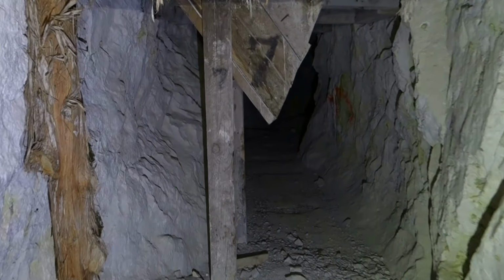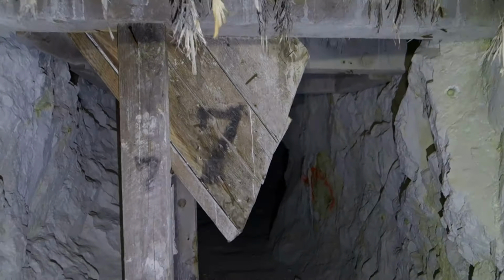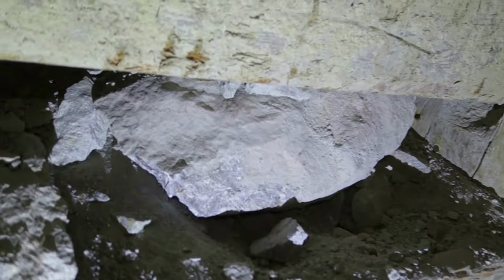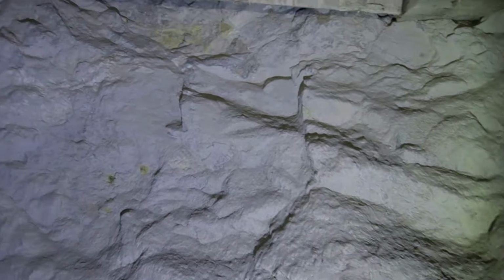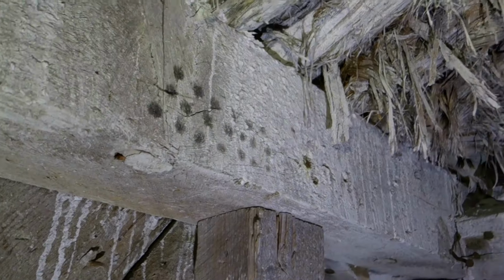It's been a long day. Raise C. Another ore chute here. That one's plugged. No manway or anything here, so they must have accessed that from one of the others. You see the dots right there.